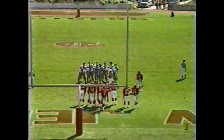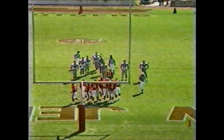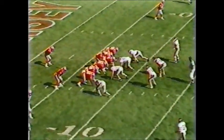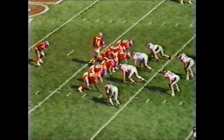Unless something dramatic happens. Well, this is a big series for Colgate, Lou. They've got Rutgers backed up right now. They've got to keep them there. Rutgers would be on its way to its second victory of the season. Of course, there's a long way to go in this one. And Colgate, with Dave Goodwin at the controls, has quick strike capability.